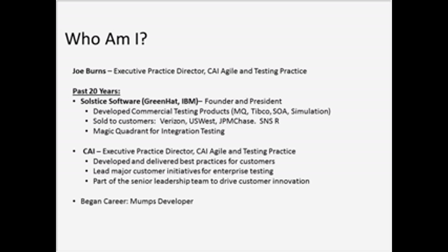Just from a little bit of background, where I came from, as I said, over 20 years of experience. I'm founder and president of a company that developed commercial test products for what we call behind the scenes MQ, TIBCO, all the buses, and also in the last 15 years, heading up the Agile and testing practice for our organization. A little bit of what that evolves is everything from making sure the right best practices are in place, setting up global teams, and implementing and executing for our customers.